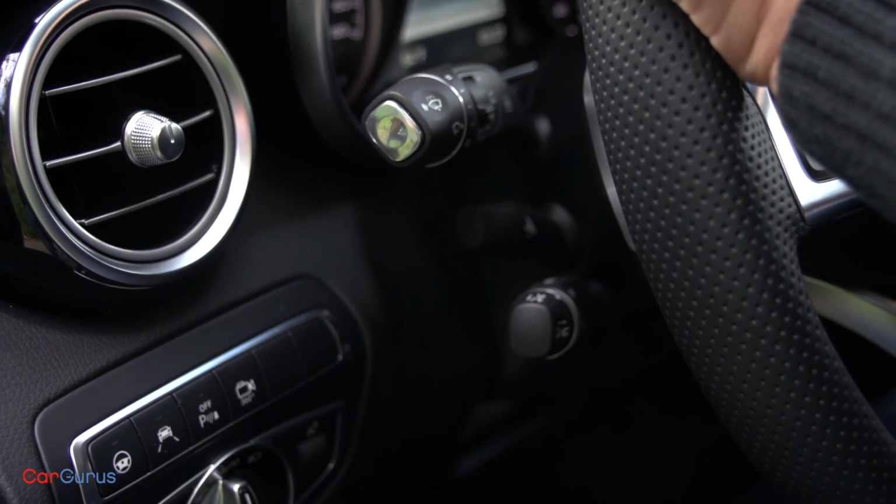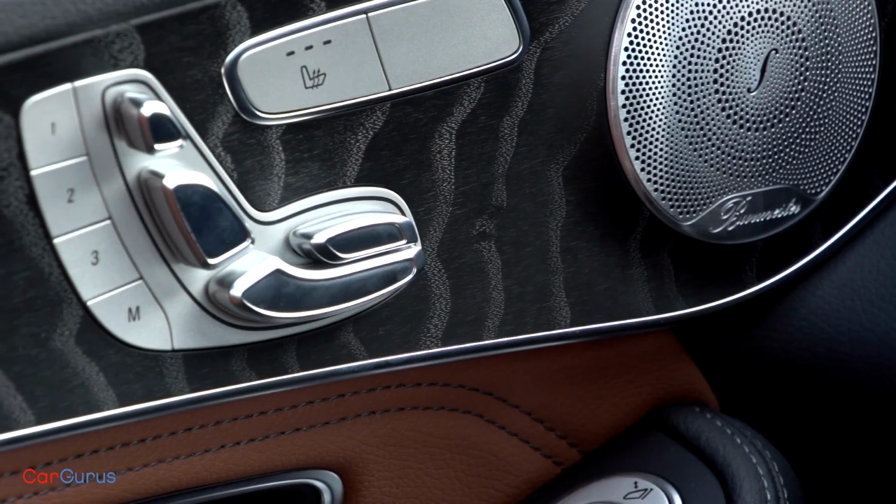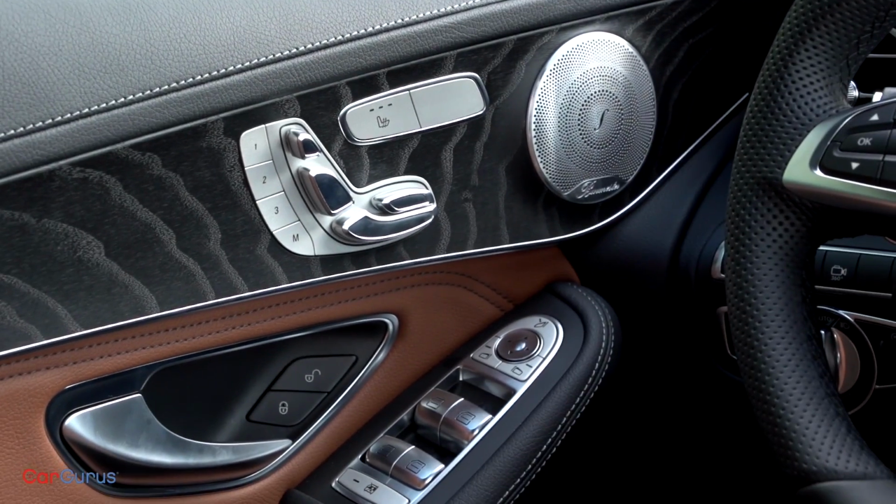Or check out how many stalks are on the left side of the steering column. Check out the transmission gear selector and how it works. Check out the power seat adjustments. You see what I mean?